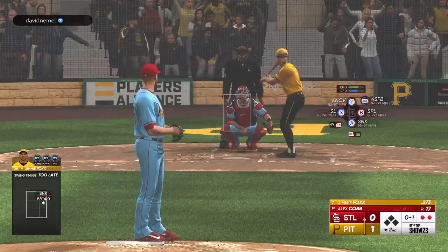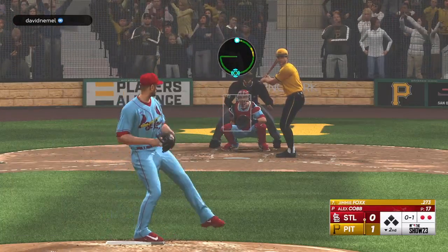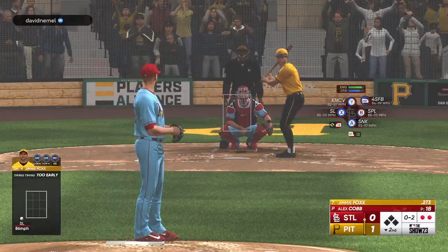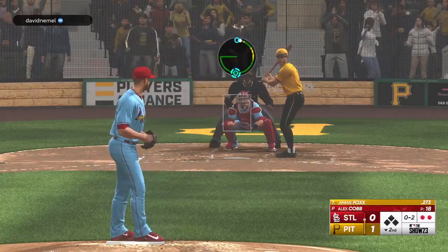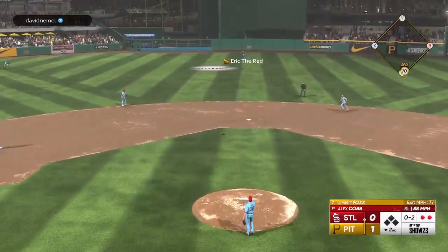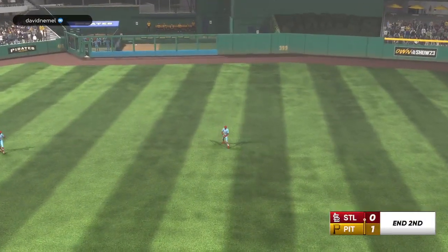Swings through that one. No ball. One strike. Swing and a miss. Chased it out of the zone. Kicks and deals. This one in the air, center field. Davis has it sized up. Makes the catch and goal.